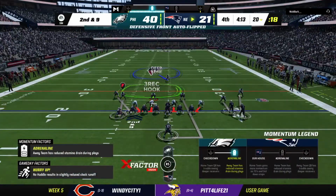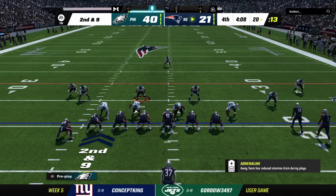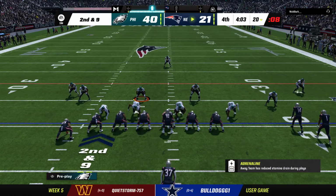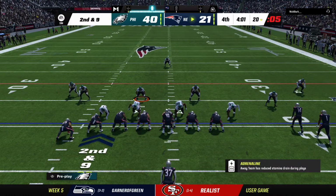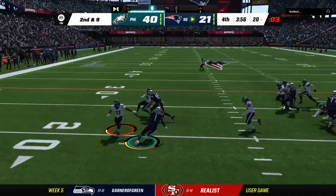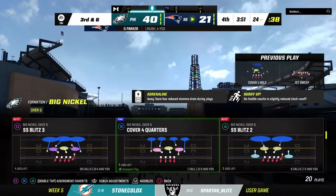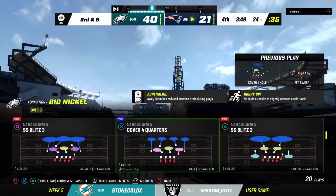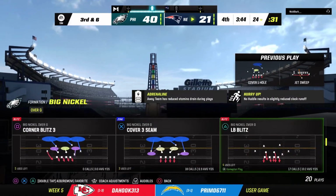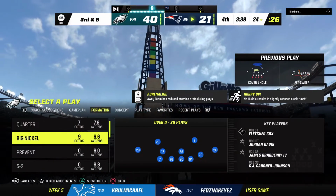Here's 2nd and 9. They're running the jet sweep here to Parker. And he's brought down at the 24 after a gain of 4. Defensively, they had that one pretty well figured out. Yeah, and one of the things about this play, it can be even more effective when you run a lot of motion, and there's plenty of times you don't hand it off.